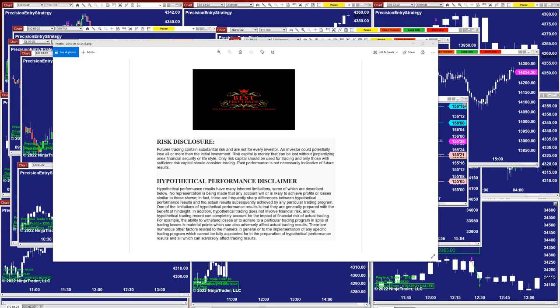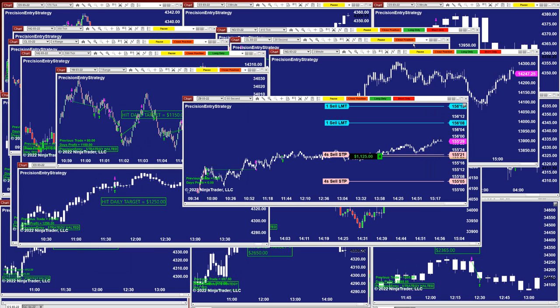Before we start, we have a disclosure. Please be aware of risk in future trading. We strongly recommend to stay on sim as long as needed before you start using real money.